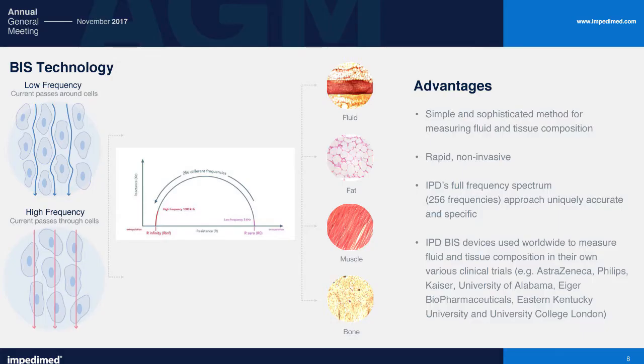So let me talk about our technology for a moment. We have a unique technology. We send 256 frequencies throughout the body. We measure how fast or how slow those frequencies travel. We do this in tenths of a second, and we have a great detailed makeup of the human body from a fluid standpoint, both intercellular and extracellular fluid, tissue, muscle, and fat. And all of that provides us great insight into a number of clinical diseases.